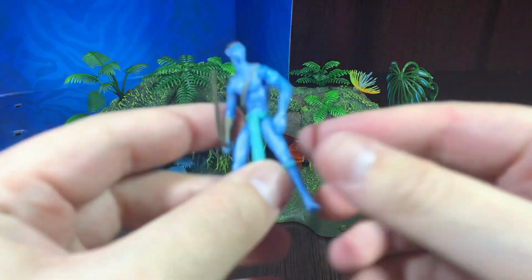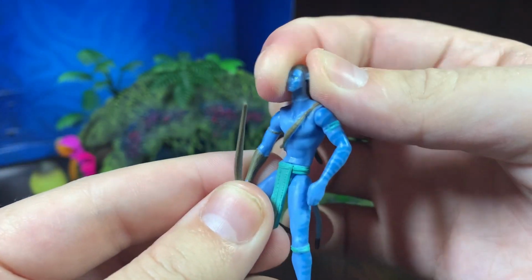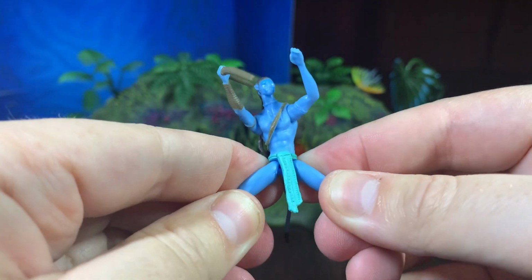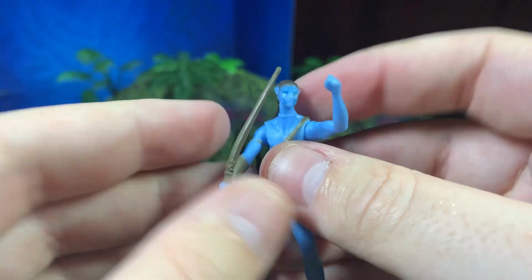The only added extra is the Jake Sully figure. There's no animal or creature involved with this one, which is a bit disappointing for that price point, but the Jake Sully figure is pretty cool. He's quite similar to Sute in his articulation and some of his details. The legs have the same rotation point just like Sute does. It's more obvious here that you can actually rotate at the hips. I didn't know that about Sute, but he can as well.